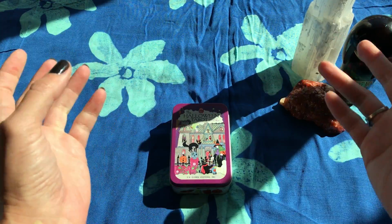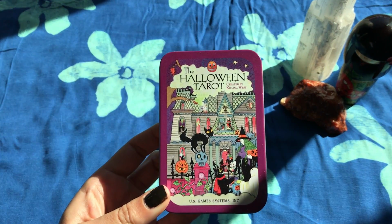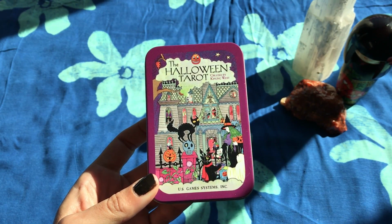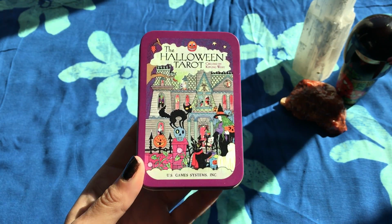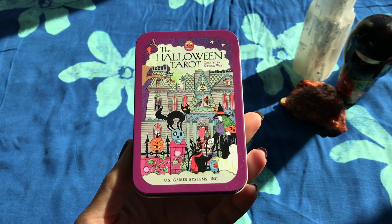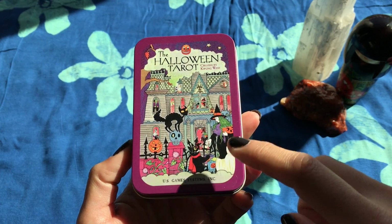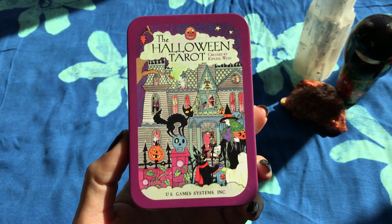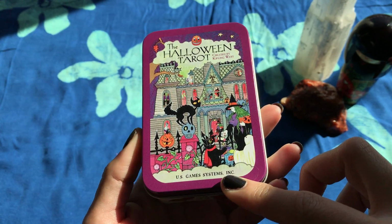So, I am bringing you a deck review of the Halloween tarot, and I know that it has since passed. Halloween was, let's see, what's today, the 6th? So, yeah, it was 6 days ago. But that doesn't mean that you can't use these decks for days other than Halloween. And I find this to be a very, very good deck. Anyway, so this was created by Kipling West, and it is a US game system.